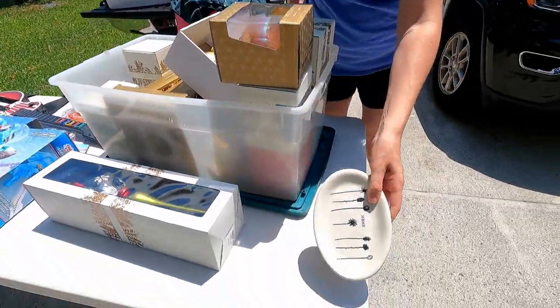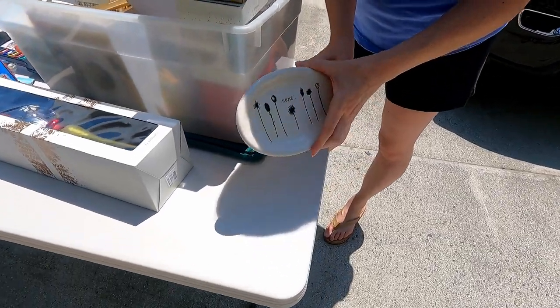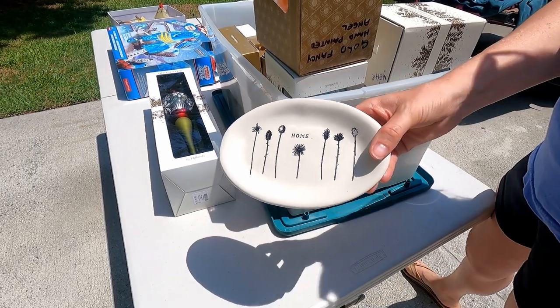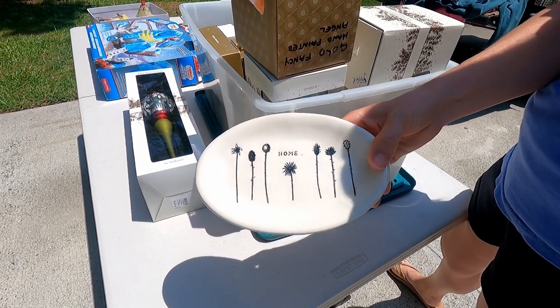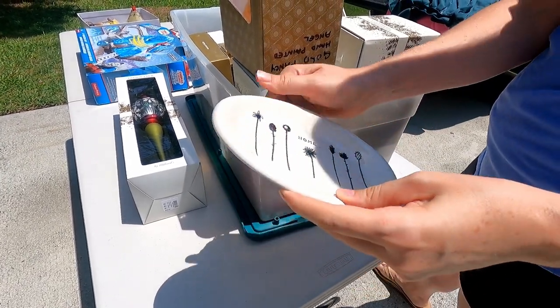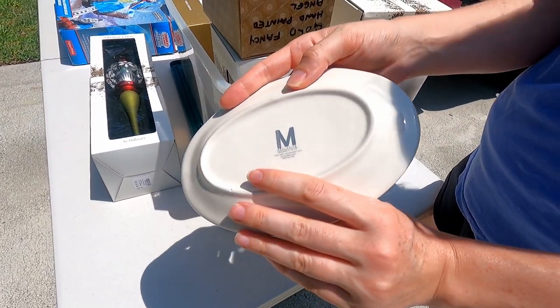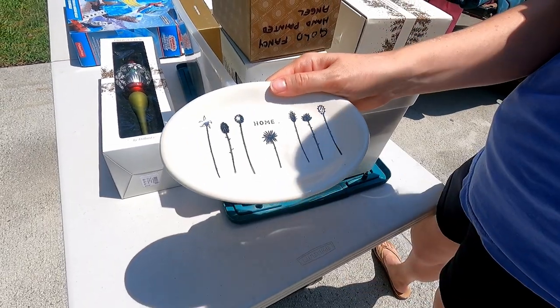I also grabbed this plate from Goodwill. I rarely go to Goodwill these days. I just went because I was dropping off some donations. And this is a Ray Dunn plate. I do not recommend picking up a ton of Ray Dunn. The market is totally oversaturated.